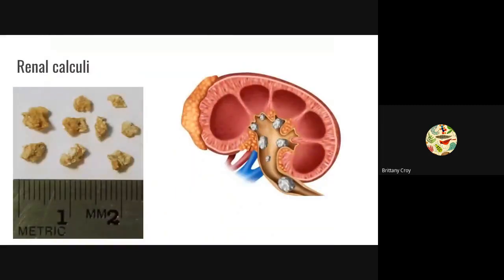I wanted to mention kidney stones, also known as renal calculi. Calculi means little stone. So sometimes calcium, magnesium, or uric acid, which is normally in urine, but sometimes if there's too much of it, it can actually crystallize and form these little solids up here in the pelvis. Normally they're so small that they can actually travel down the ureters and be eliminated no problem, but sometimes they're bigger and then you actually have to treat them in some way.